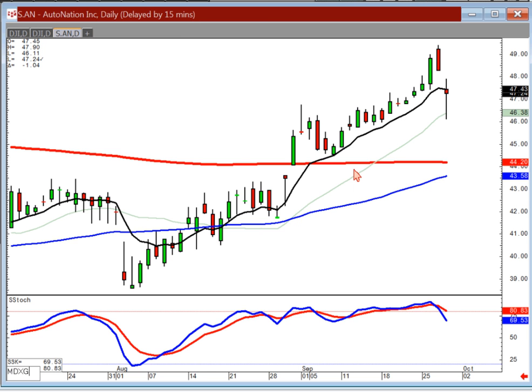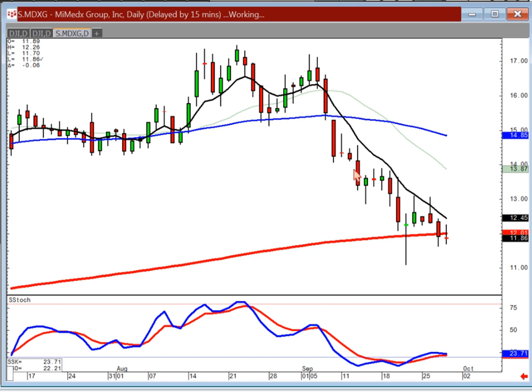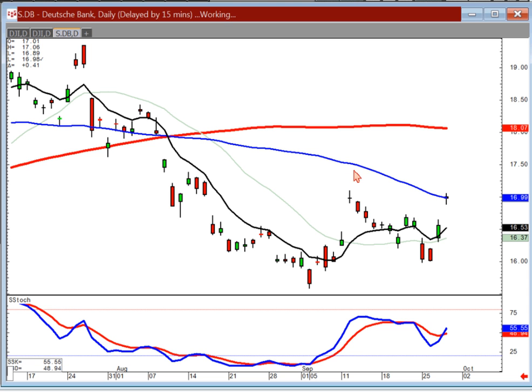Again, that gap down from the dark cloud. MDXG, all you can do here is stay short, but use today's high as your stop. DB, Deutsche Bank, you can stay long on this one, but it has to open positive. If it opens lower, they're having a hard time getting through this level in the 50.